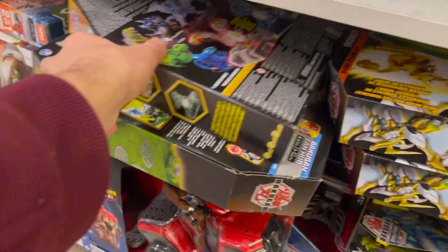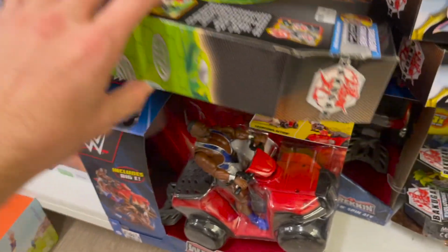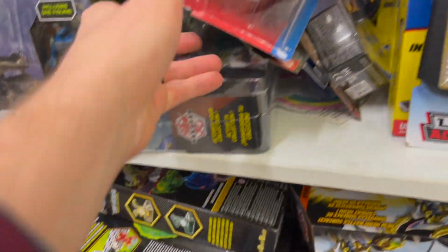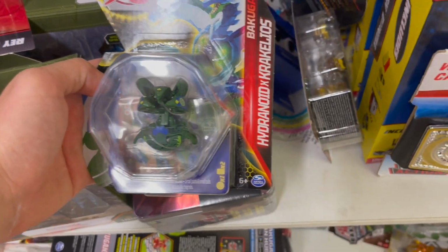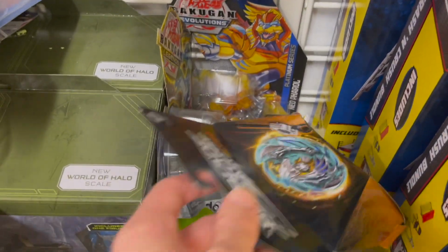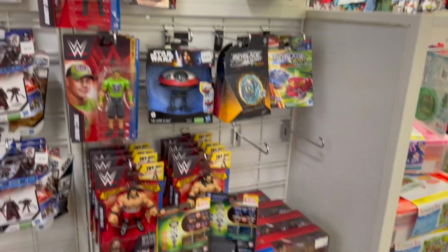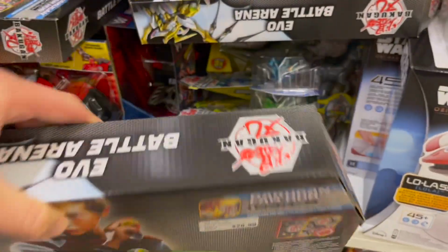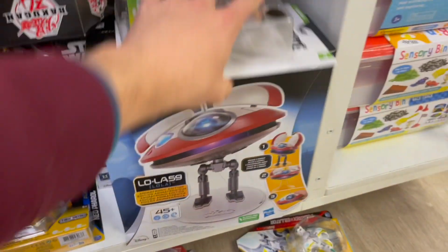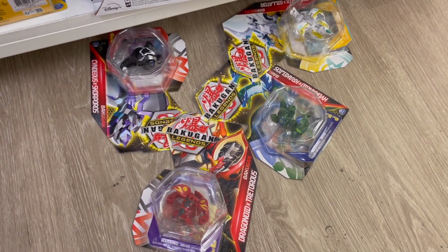Okay, looks like there's some Genesis collection. There's the arena with Leonidas. What's under here? Ooh, an extra Hydronoid Krakelios. Sectonoid Tin. There's another Neoferal back there. I don't see any others, but I think I found the 4 that there are. More arenas. Okay, this is cool. Can't wait to get home and open these guys up. Finally found the fusions. Yes.